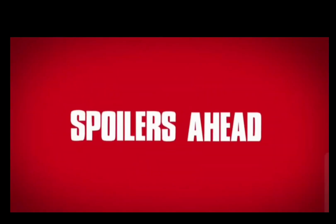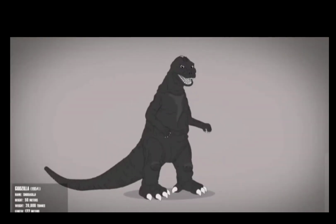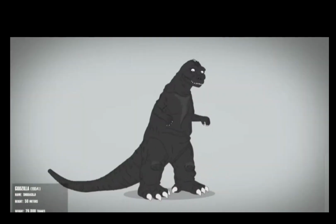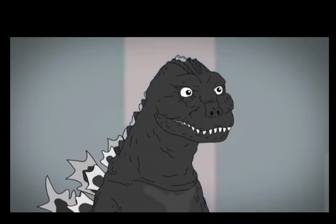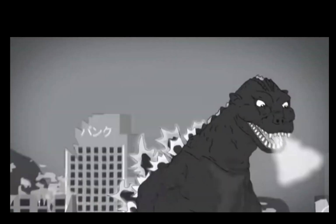Animated. In his first ever appearance, Godzilla has small arms, thick legs, and dorsal plates down his spine. His pupils are tiny, and he has fangs and pointy ears. After attacking Japan, he gets disintegrated to bone.